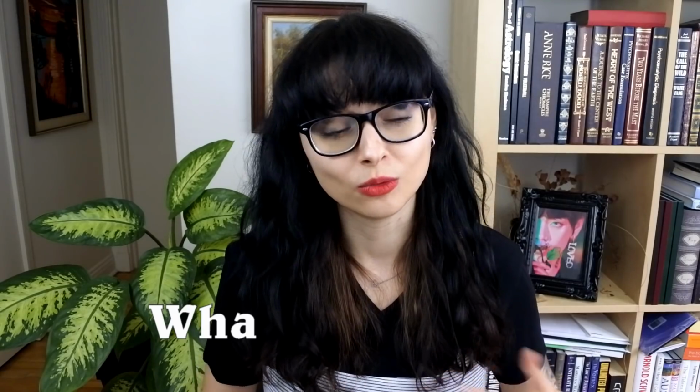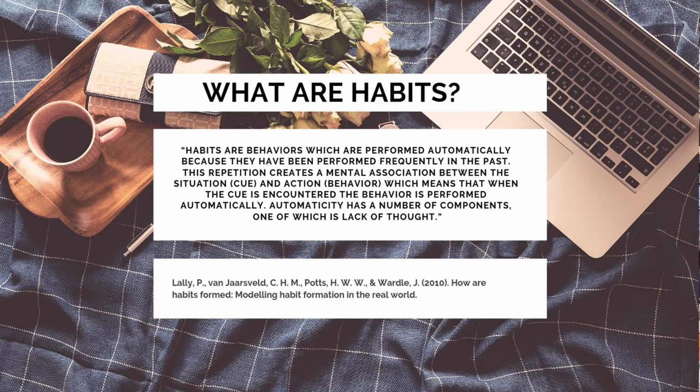Number one, what are habits? Habits are behaviors which are performed automatically because they have been performed frequently in the past. This repetition creates a mental association between the situation, the cue, and the action or the behavior, which means that when the cue is encountered, the behavior is performed automatically. Automaticity has a number of components, one of which is a lack of thought. In short, a habit is an action you do frequently and automatically in response to something in your environment.